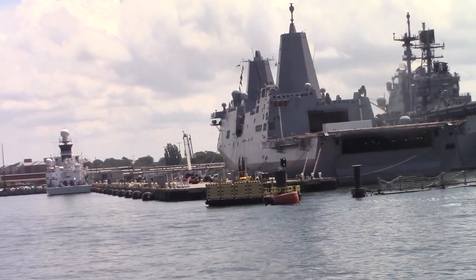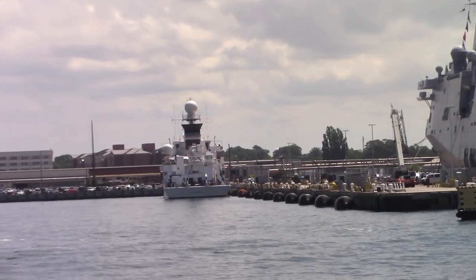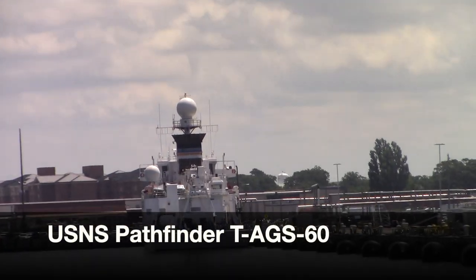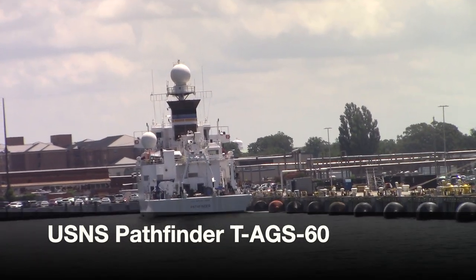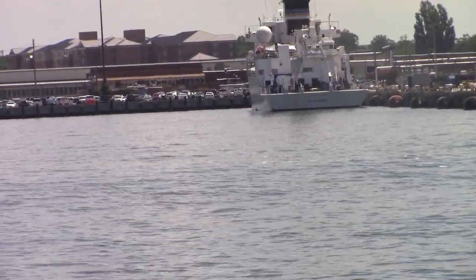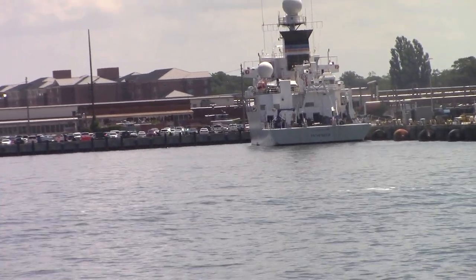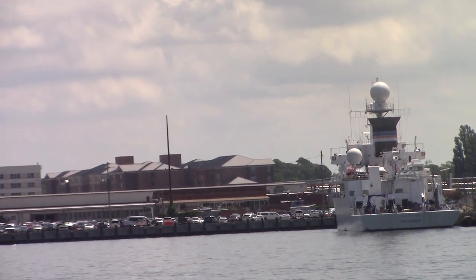On the north side of Pier 10, the ship you see inshore is a naval vessel. That is the U.S. naval ship Pathfinder. Pathfinder is used to take very accurate and detailed surveys of the ocean's bottom. Those surveys have been used to produce very accurate charts, which are used by submarines. The Pathfinder is operated by the Military Sealift Command, once again indicated by the gray, blue, and yellow bandings on the smokestack of the vessel.